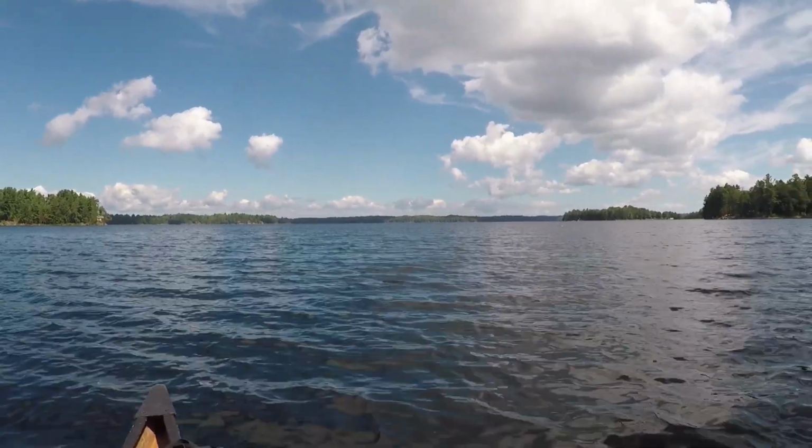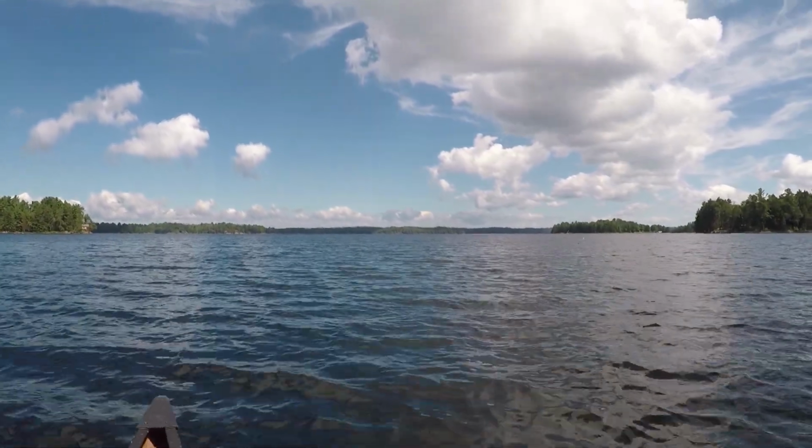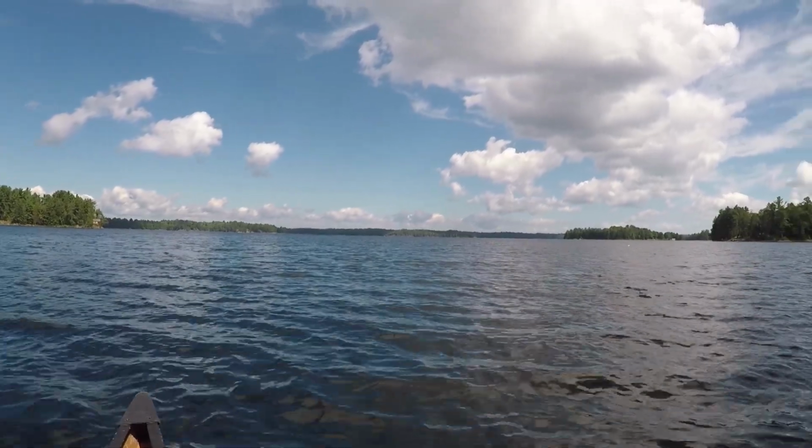We left Brown Bay and now we're in Lake Peneche. Very large lake, lots of cottages. The water is actually nice and clear on this lake.